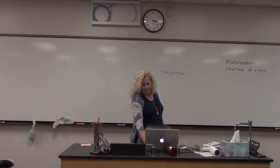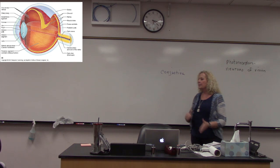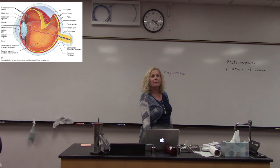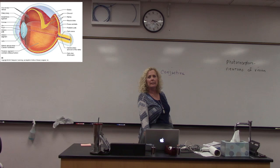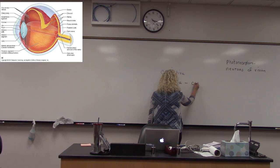Now, the eye itself is made up of three separate layers. So if you look at the layers of the eye, we'll see what each of those layers are able to do for us. So we have the outer white of the eye. The white of the eye, of course, you can see somebody's white of the eye. This is called the sclera. The sclera is the white of the eye. And it is part of the outer layer of the eye.